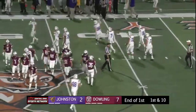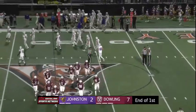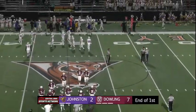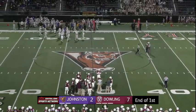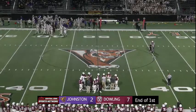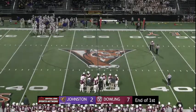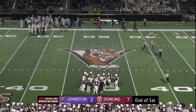of the first quarter, gets across the 40, and they're going to spot him on the 40. So we've come to the end of the first quarter from Valley Stadium in West Des Moines on a beautiful night, 71 degrees at game time temperature. Homecoming and Athletic Hall of Fame recognition for some of the Dowling former athletes, and we'll be back to talk to that in a little bit as we've come to the end of the first quarter. Dowling 7, Johnston 2, here on Iowa Catholic Radio and CISN.